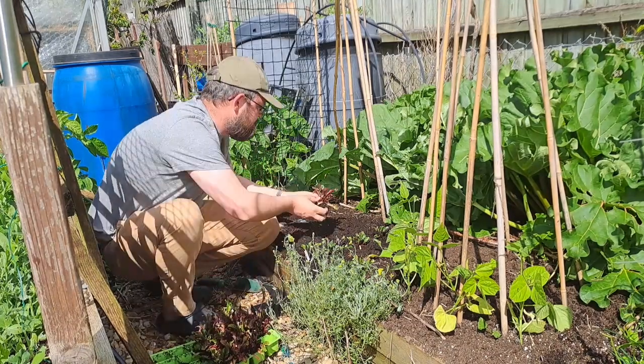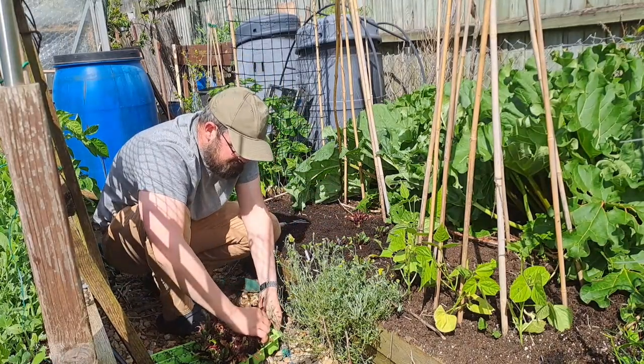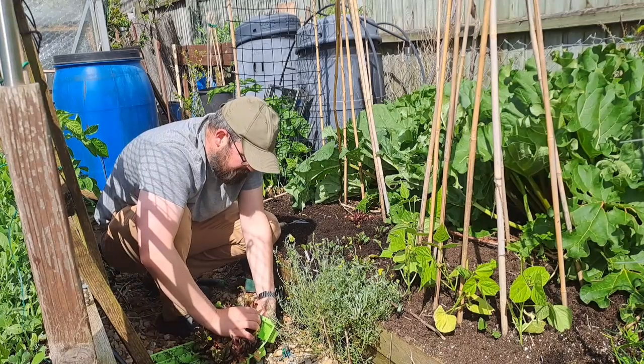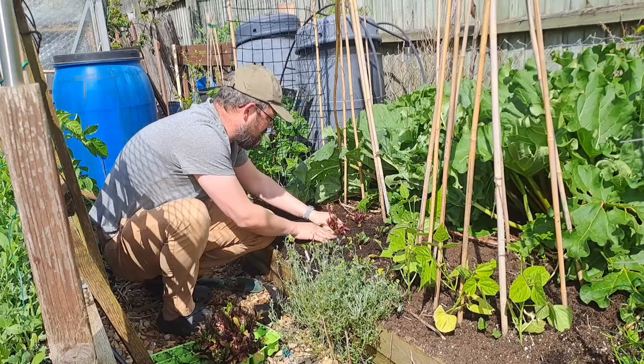Get these guys in, and then once I've done this, there's only one more job that I need to get done today, and that is to put my corn in. It's starting to struggle a little bit, so I need to get it in the ground.